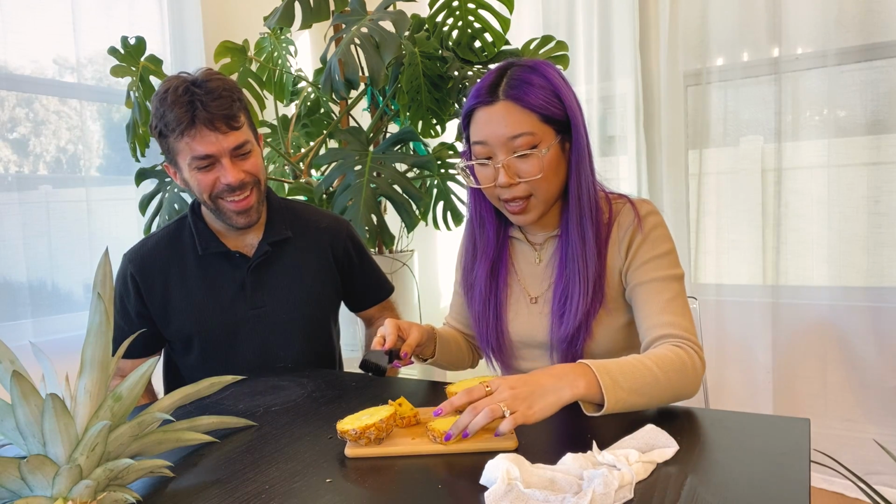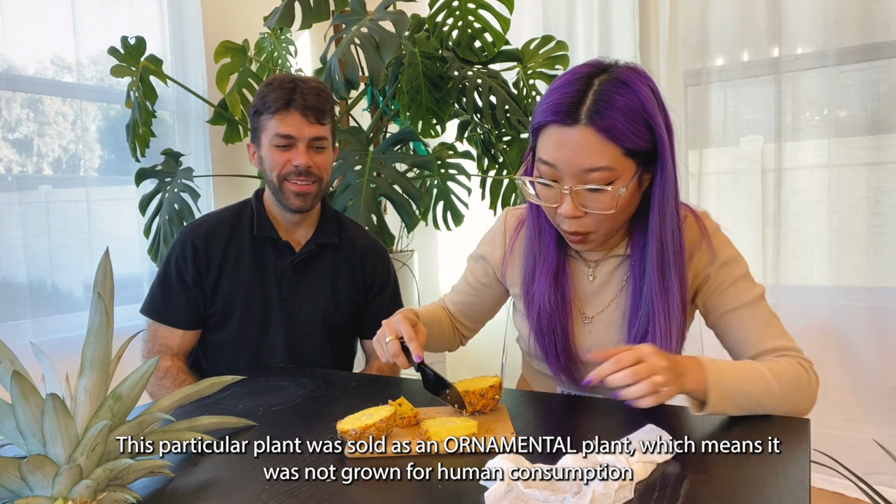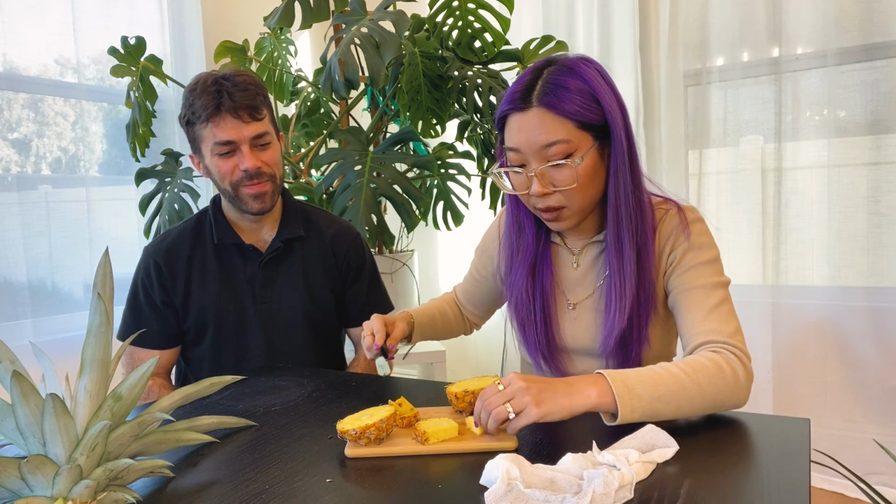Why? For safety reasons. We bought this at Home Depot. Where do we buy the rest of our pineapples from? The grocery store, like a normal person. Okay, so I don't think anything bad is gonna happen. It's not like you're gonna immediately die, but you might be ingesting some pesticides that you otherwise wouldn't be because you don't normally eat your houseplants. You know what I'm saying?